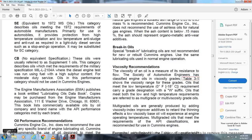This oil is referred to as Supplement 1 oil, a category to describe oil which meets the requirements of military specification MIL-L-2104A, where the diesel engine test is run using fuel with a high sulfur content for moderate duty service. Oil in this performance category should not be used with Cummins engines. The Engine Manufacturers Association publishes a book entitled Lubricating Oil Data Book; copies may be purchased from the Engine Manufacturers Association.